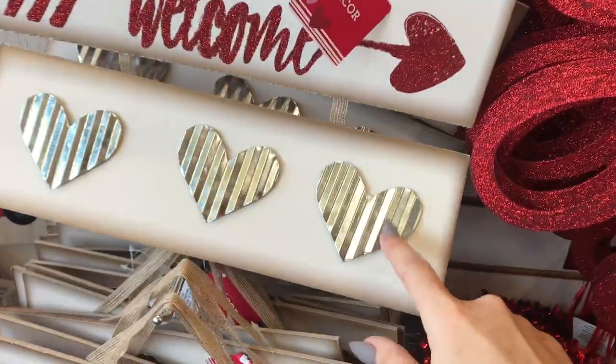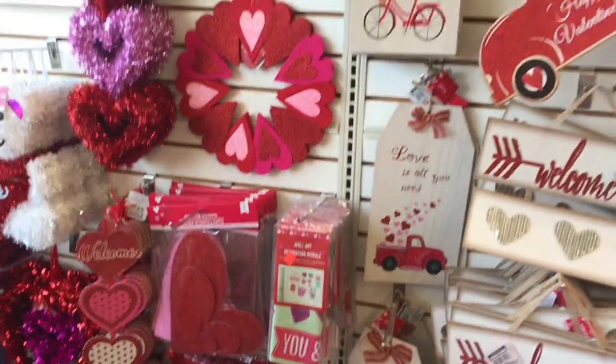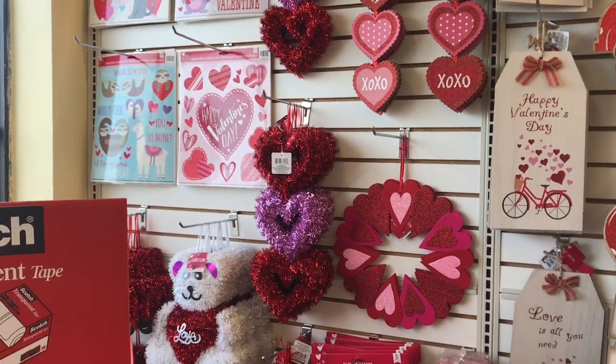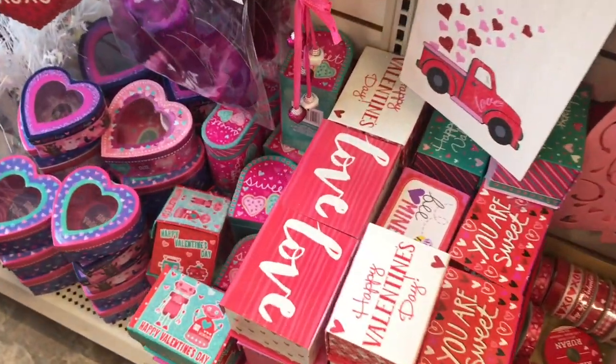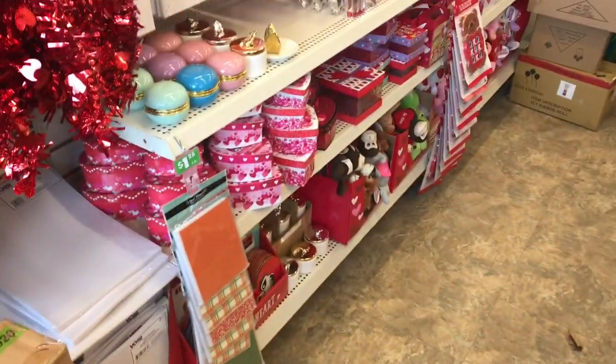Do you see these? Okay, this is really well done with the metal. Oh my goodness, these signs are so cute. You almost don't even have to DIY something for Valentine's. You can just pick it up at Dollar Tree. Super cute things today.